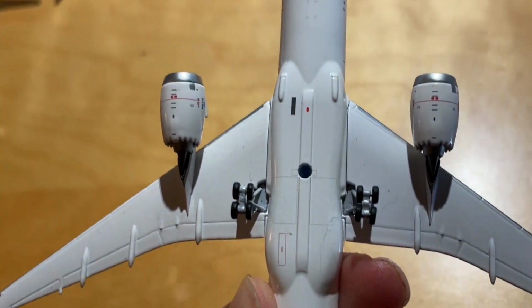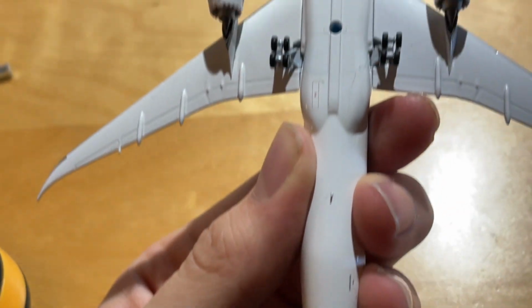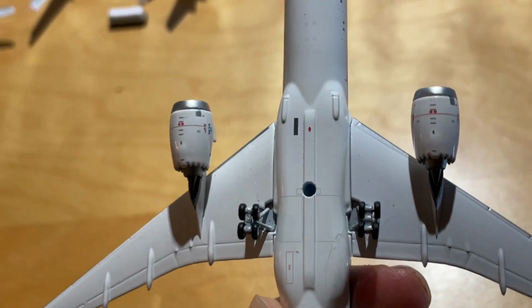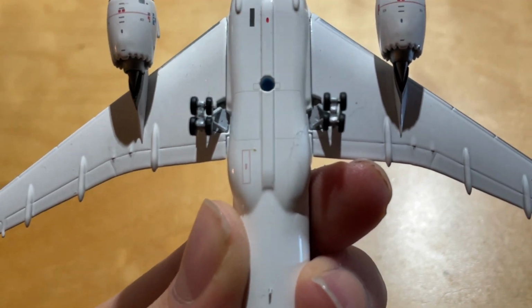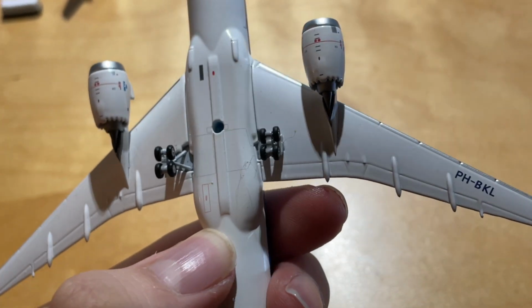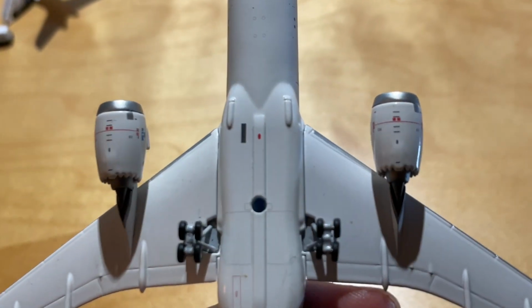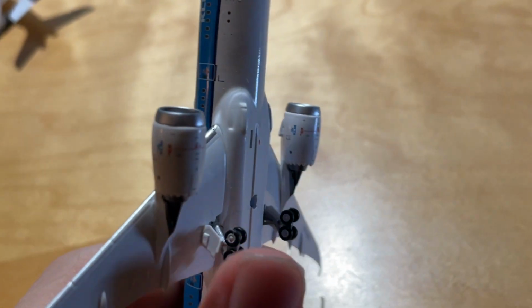Let's look at the bottom of the aircraft. You can see landing gear, moving back, Gemini Jets logo. Actually, there is no Gemini Jets logo because this is an NG Models, obviously. So there's no Gemini Jets logo, but NG Models seems to have completely removed their logo from the bottom of the aircraft. There used to be a little logo right there, a small one, but it looks like they've just completely removed that. Of course, there's a peg for the stand.